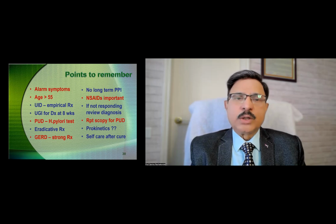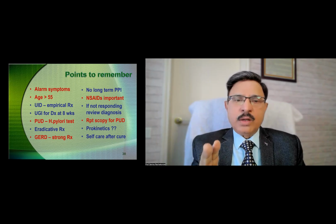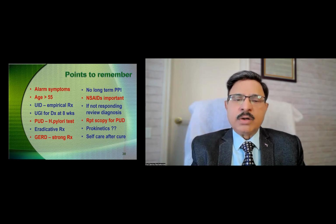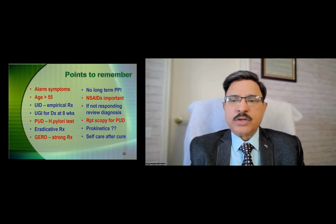Then points to remember: alarm signs, age more than 55. Uninvestigated, give empirical treatment; UGI endoscopy for diagnosis after 8 weeks of treatment with no response. Peptic ulcer disease: must treat H. pylori, test and treat, eradicative treatment with 3 drugs. GERD is a strong predisposition for esophageal cancer and stricture and other things. So strong, prolonged treatment is important, and you have to have a prokinetic, no long-term PPI in general.